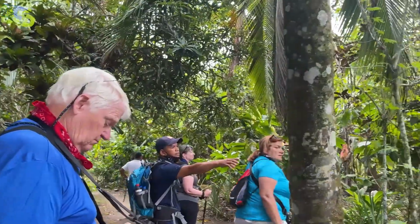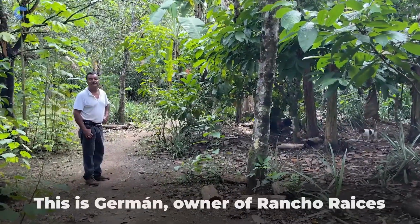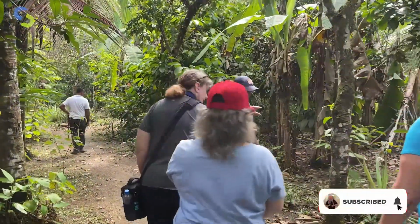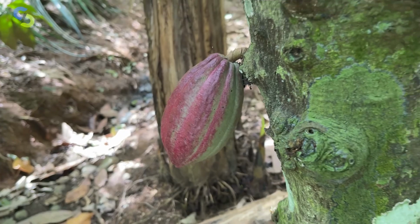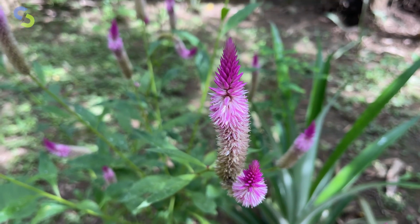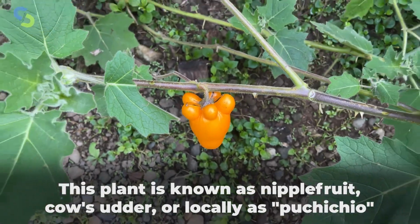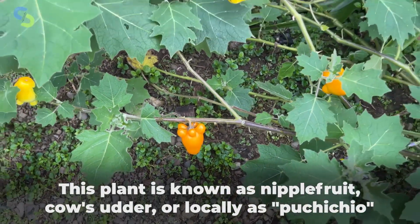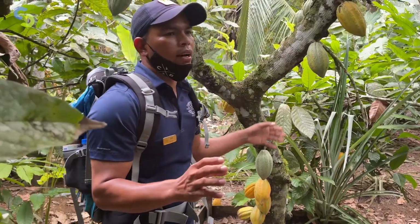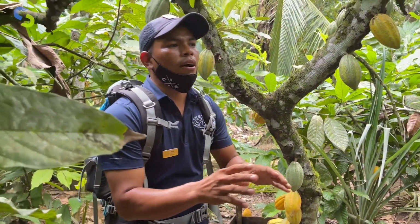Germán, who only speaks Spanish, walks us around his property and along the way points out the beautiful plants, insects, and animals that we encounter. So many of the plants have really interesting properties we'd never otherwise know about, and our local guide is glad to translate and add any additional information to what Germán is teaching us.